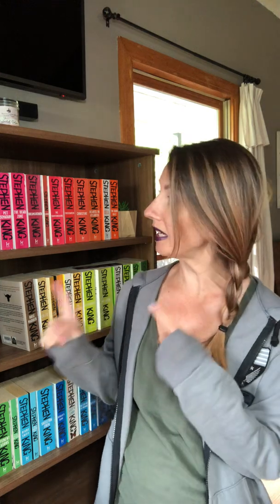What's up, friends? Today I thought I would go over my Stephen King collection because I've had a hell of a time finding these. It's a pretty big collection, and every time I think I have it all, I find more. And I haven't found a single person that has them all yet. I know I'm close. I get like 42, 46.